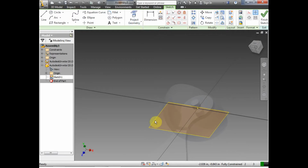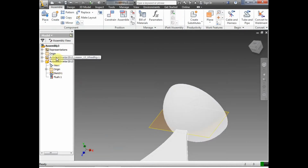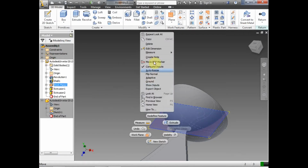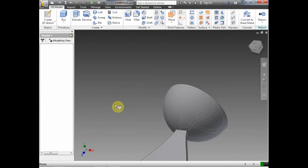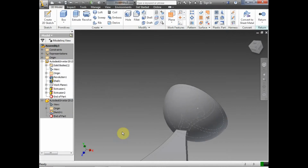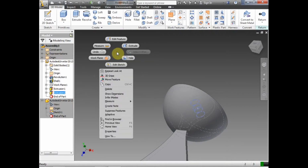And we're going to get out of here. Finish 2D sketch, finish edit, and we want to go back in and take this work plane. We're going to double click to get back into our original drawing, and right click on the work plane. We're going to uncheck visibility so it doesn't get in our way. We're going to right click, finish edit, and now we're back out in our original assembly.